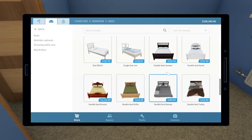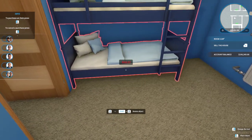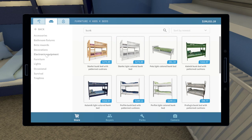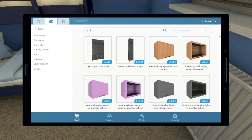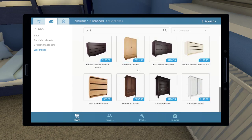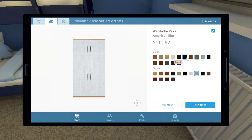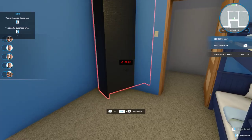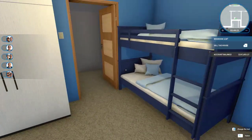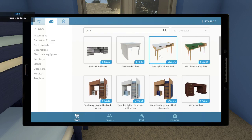Maybe we should make this one of them bunk beds. Yeah. Be one of those rooms. This is where the twins live. Then furniture, bedroom, wardrobes. Oh, that's big. Yeah. And let's give him a little desk. Little play desk. A little bit small, you know?